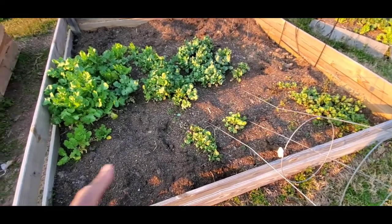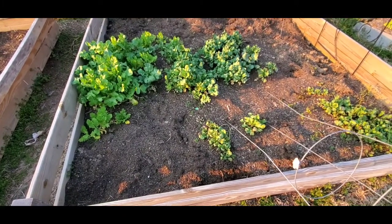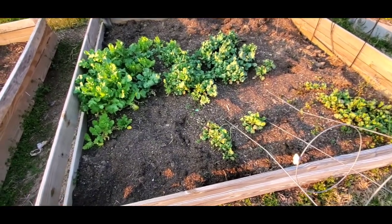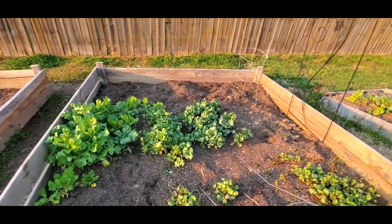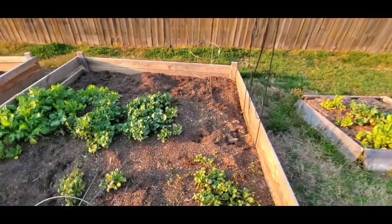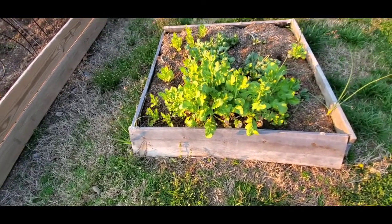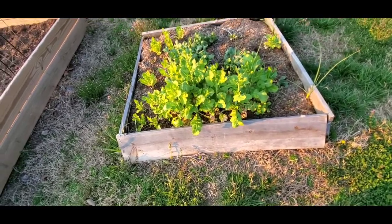I'm going to pull those up probably this weekend. Today is Thursday, so most likely Saturday I'll come out here and get those up. On the back row where it's clear, that's where we had some green beans. That's why we have these things tossed around, because I thought the green beans would actually survive this winter, and they did not. Still have a couple of radish over here too. I'm gonna pull those up. A couple of them are bolting, so I probably left those in there too long.